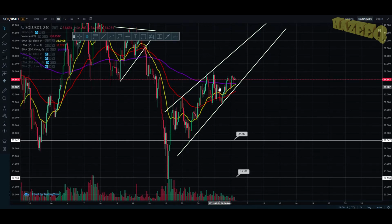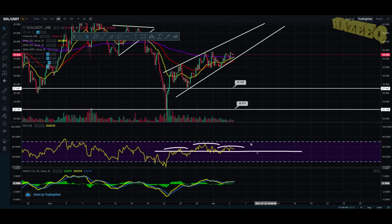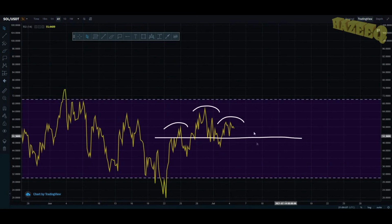So it does seem very good on the 4-hourly, but once again, there is a bearish pattern playing out. So we have this one top, second top, and perhaps a triple top right now on the 4-hourly chart. So yeah, we'll see. It is looking like it's going to break down sooner rather than later, but that just means that there's a lot more opportunity to get into Solana.